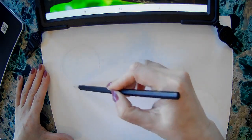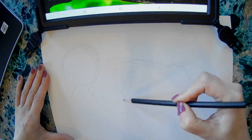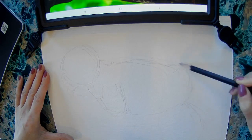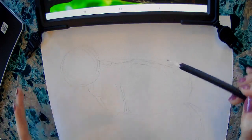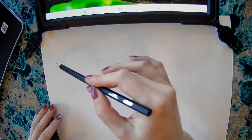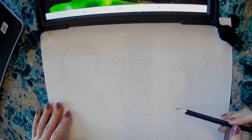So I'm just sketching really lightly at the moment. All I've got is a rough shape for where the head would be, a rough shape for the body, and now I'm quite happy that the way I've put it on my page means I'm not cutting off any important features. I've got a real bad habit of starting the wrong part of the page and then I get to the head and I'm like, oh, I've got to cut an ear off now, which isn't ideal. So I'm quite happy with that as a starting point.